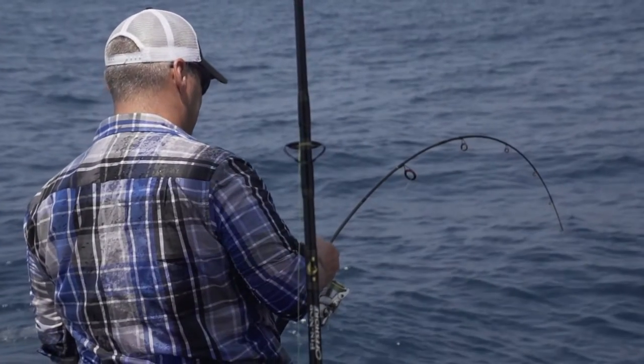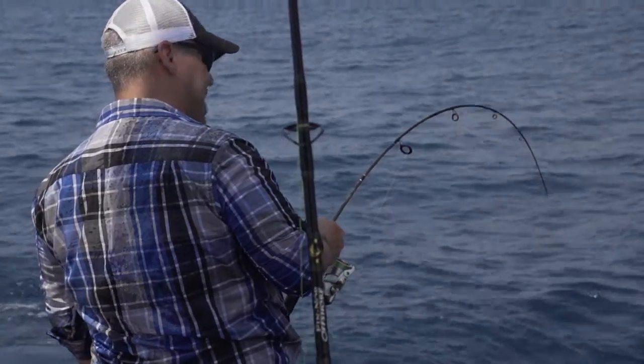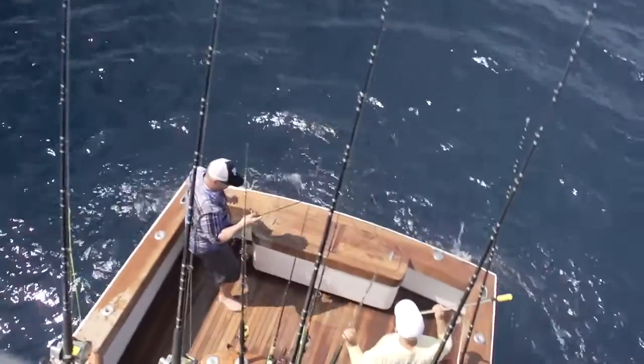Again, it's a luxury of having a fishery like this. You can kind of do oddball stuff. You don't do that anywhere else. But here you can, because you get all the shots. Run to the other side, change the angle on him.